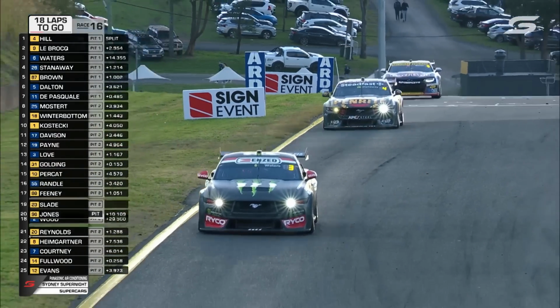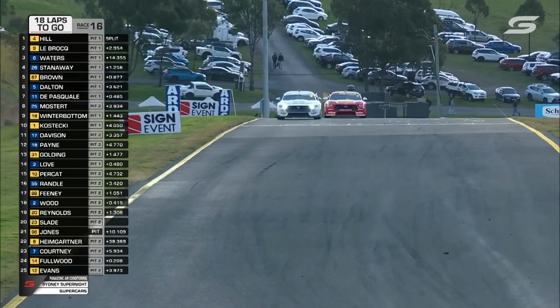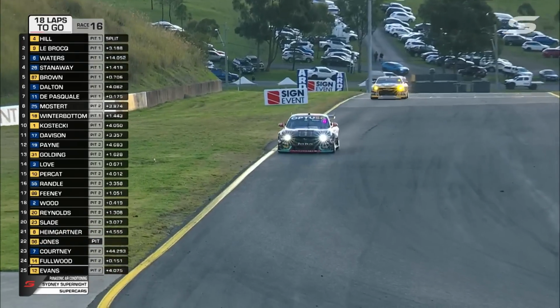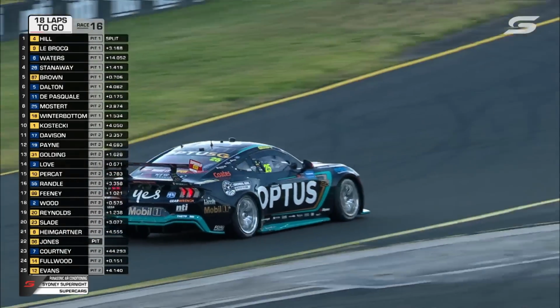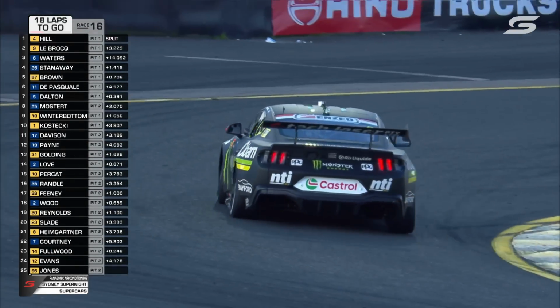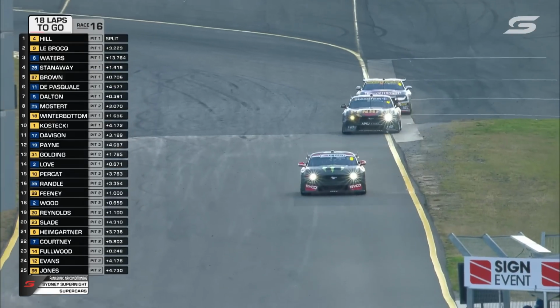Cam Waters now coming into turn 6, and Will Brown's not far behind there. So Will Brown's still really in the battle with Cam Waters. And that's the number in terms of the distance we just saw between, there's your leader, or our effective leader, is not leading right now. It will be when these stops are all completed.